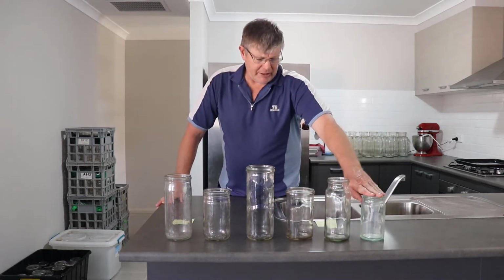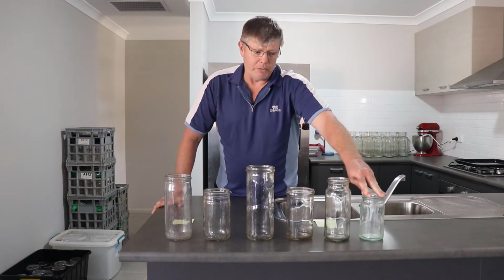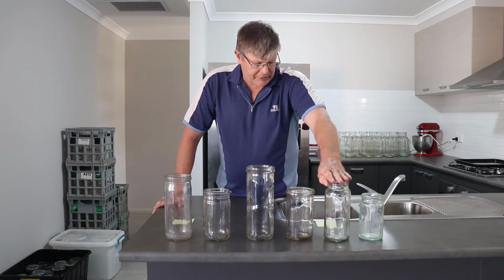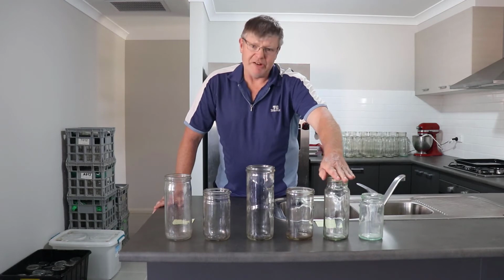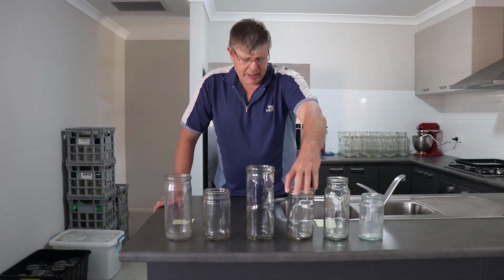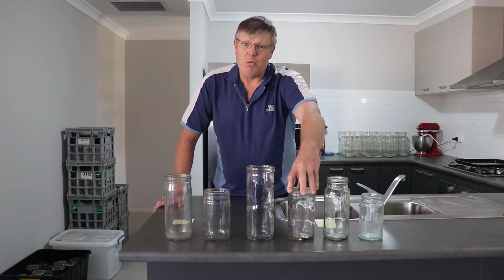So we have a size 20 here, number 20. It's a 600ml or 1.2 pint jar. That's a currently supported one. This is a size 27. It ended production in the 1970s, but the lids are still supported. It's an 850ml or 1.7 pint. This also is a currently supported jar, and the size is still being produced. It's a number 31, so it's a 1 litre, 1000ml or 2.1 pint.